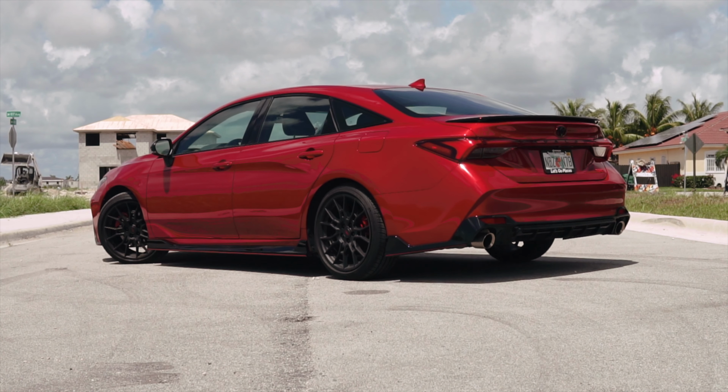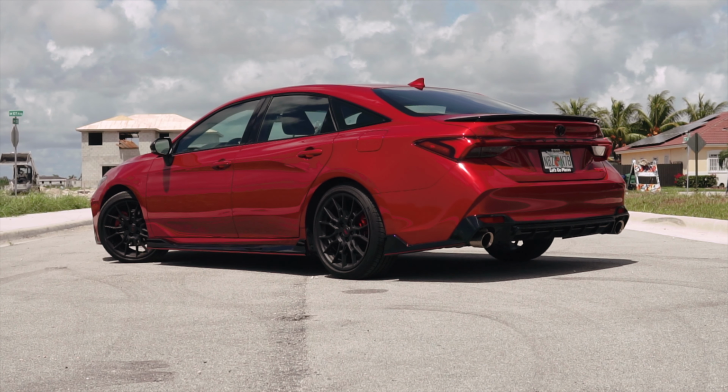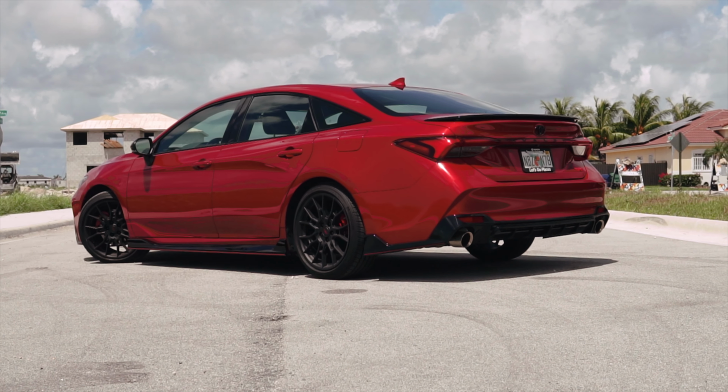On the sides, you'll find these black side skirts, which work towards that sportiness. They extend from the lower parts of the door, and they look great. I think they play an integral part in making this car look lower than it actually is. So you might still be able to get that lowered look without sacrificing your ride.